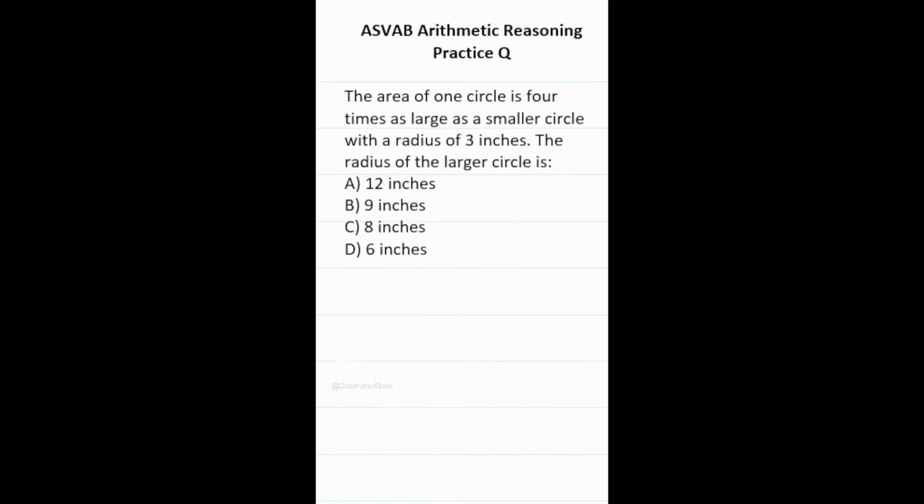This ASVAB PiCAT arithmetic reasoning practice test question says this: the area of one circle is 4 times as large as a smaller circle with a radius of 3 inches. The radius of the larger circle is... So we're talking about the area of circles. That's going to be area equals pi r squared. Let's talk about the area of the smaller circle. That's going to be area equals pi times its radius squared. Its radius is 3, so this is going to be 3 squared. In other words, its area is 9 pi.